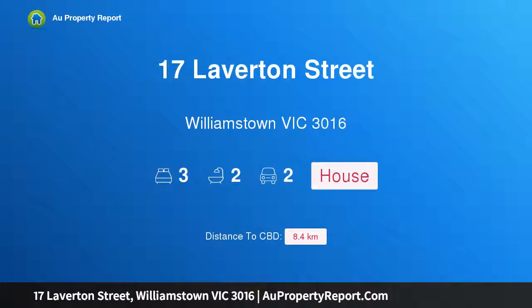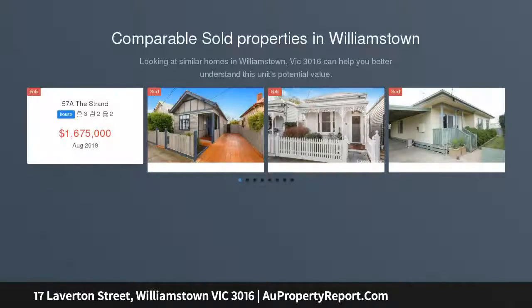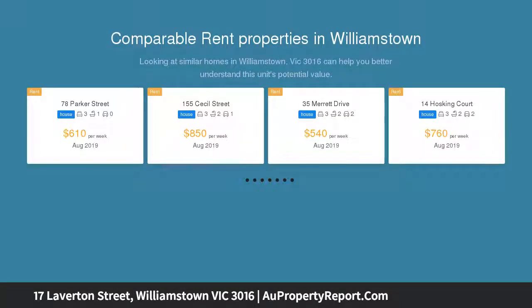Hi, I am glad to introduce property 17 Laverton Street, Williamstown, Victoria 3016. Build your dream. A truly unique opportunity exists to design and build your dream home in one of Williamstown's award-winning streets. A substantial block measuring approximately 664 sqm, with an existing comfortable home, large and ripe for renovation.